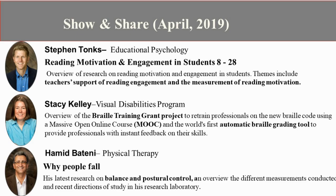And then Stacy Kelly presented on her Braille training grant project, which is focusing on helping retrain professionals on a new Braille code, and her use of MOOC in this training, and the first automatic Braille grading tool, which they use to help provide feedback to the participants.